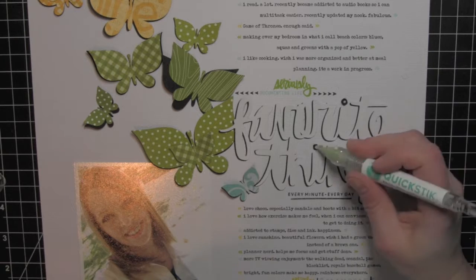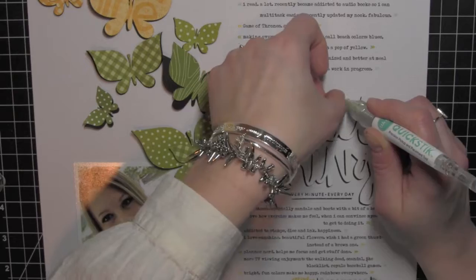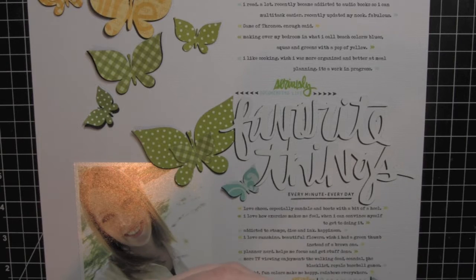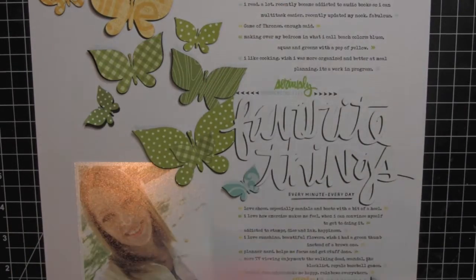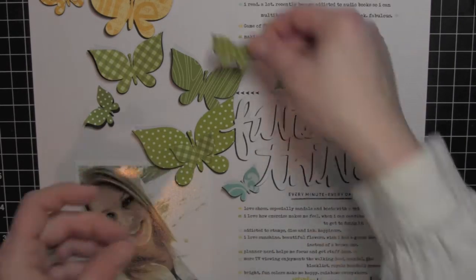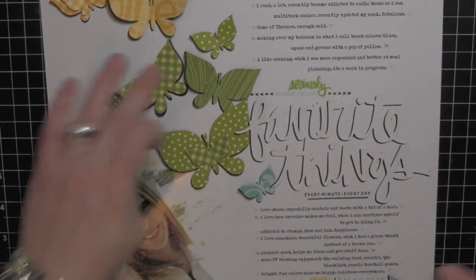On a couple of the butterflies, I am layering them. You can see on that green one, I layered a smaller butterfly on top of the large one. I glued the little dots for both of the eyes in place using the Zig glue pen. I'm using glue dots to attach all the butterflies only in the body of the butterfly. That way, the wings still have some nice movement. I'll finish adding all the rest of these.